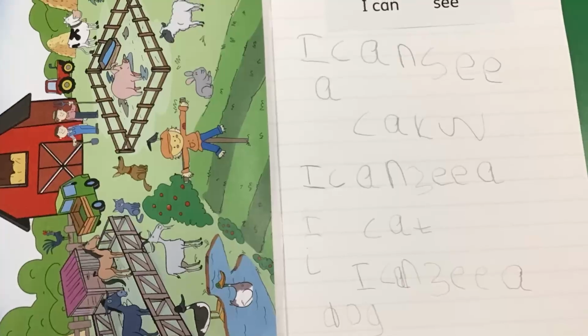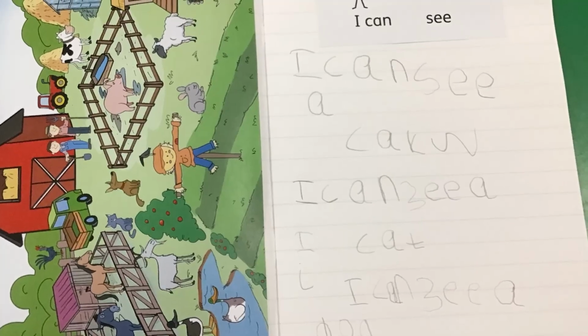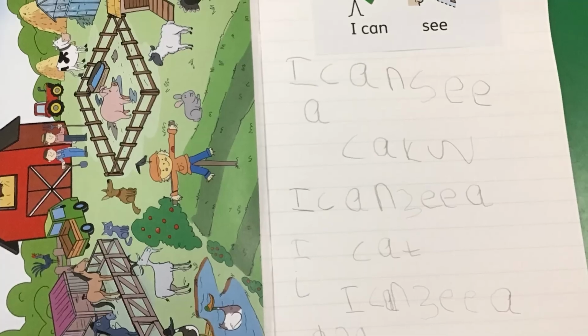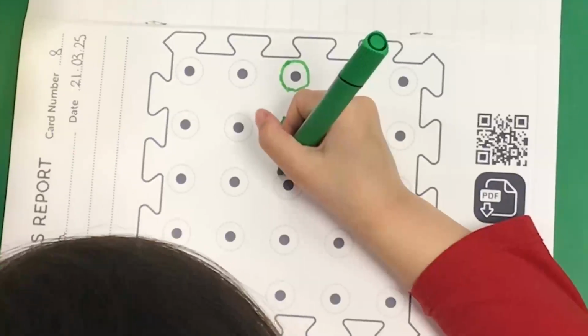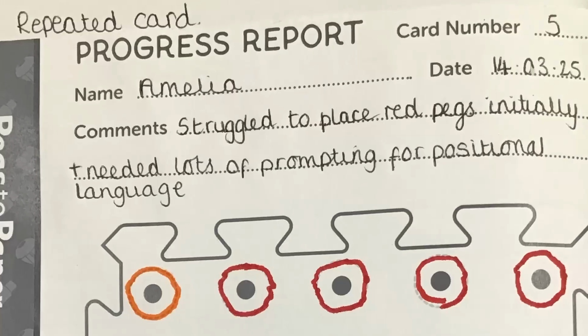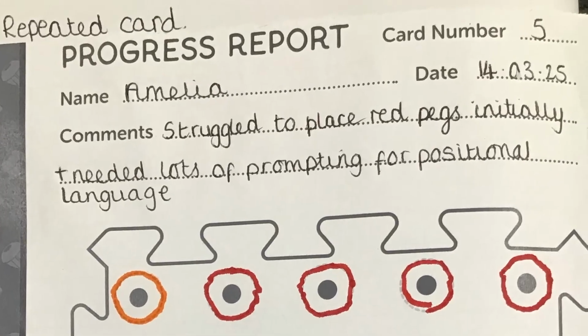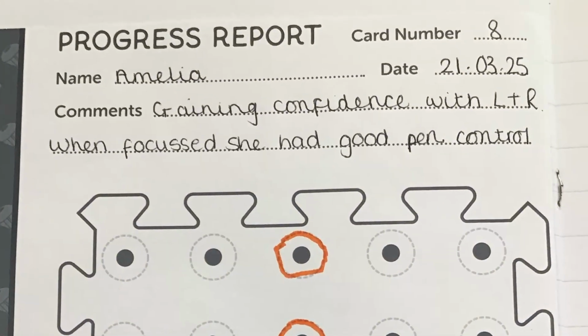In terms of her writing progress, the initial writing assessment that we did before starting the programme, we were really struggling to write on lines. The letters were of all different sizes. Although they were formed with some success, they weren't amazing. Starting at the top of the circle and going in an anti-clockwise direction, you can see a huge improvement in her progress reports of the direction that she's going. We have worked right through up until a second assessment, and there's a huge improvement.